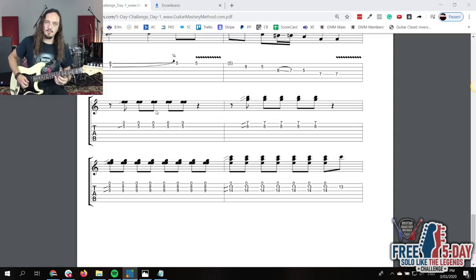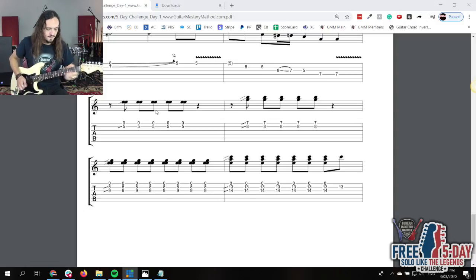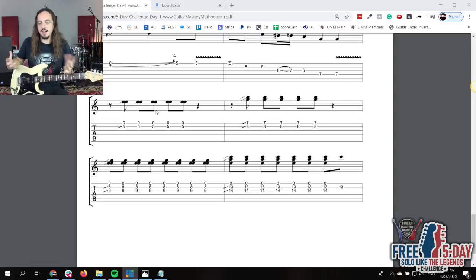Now the next one, we're going to be putting our middle finger here on the 7th fret of the high E string and our 3rd finger on the 8th fret of the B string. And those little slides into it really make it come alive. If I just went like this, sounds alright, but all of a sudden it's a whole lot more of a bluesier kind of flavored thing, right?